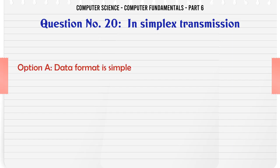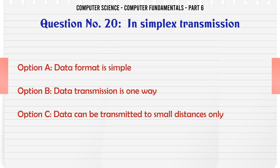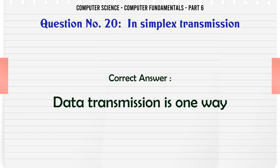In simplex transmission, A. Data format is simple, B. Data transmission is one way, C. Data can be transmitted to small distances only, D. All of the above. The correct answer is data transmission is one way.